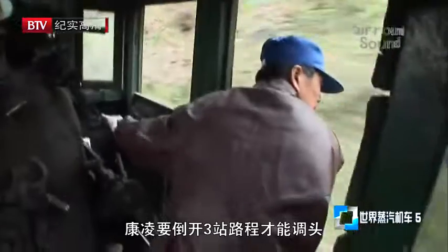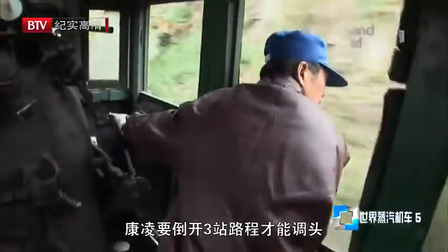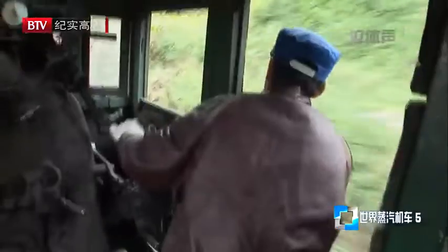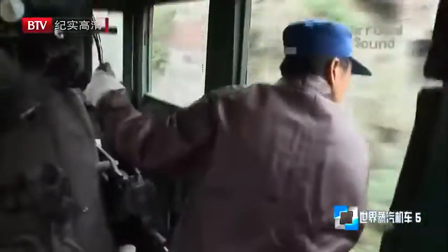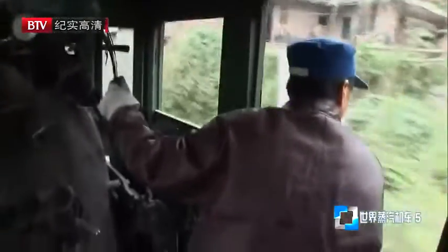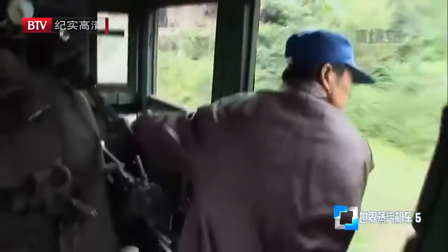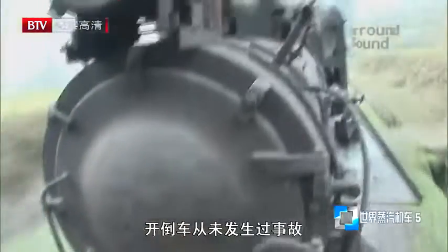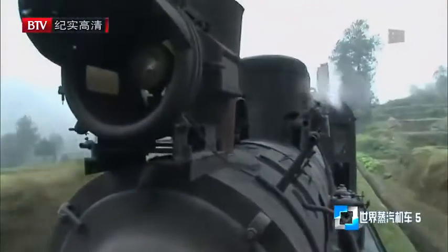Until the locomotive changes direction 3 stations ahead, Gung Ling will drive in reverse. He says that during his 25-year career as an engine driver, he has never had an accident while driving the train backwards.